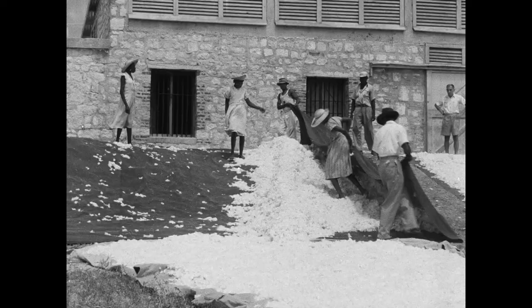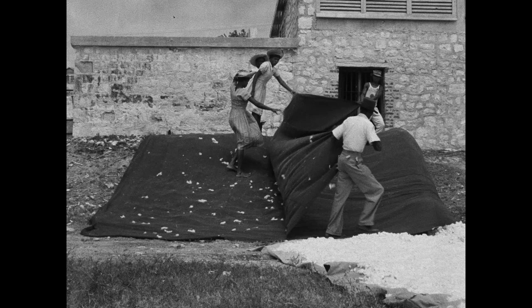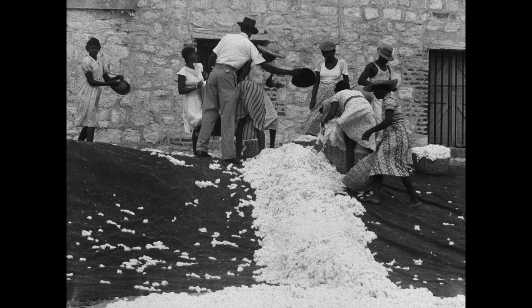The picked cotton is spread out on large tarpaulins in the hot tropical sun to dry and to bleach. This process takes only a matter of an hour or so, and when the cotton is dry, the tarpaulins are folded over so as to gather their fleecy burden into ridges or rows, thus making it easy to gather up and to load into baskets in which it is carried into the sheds.